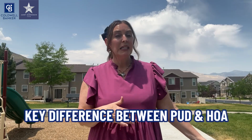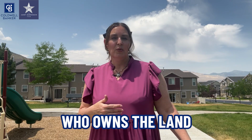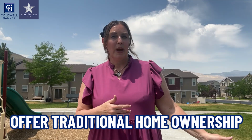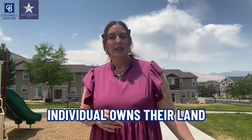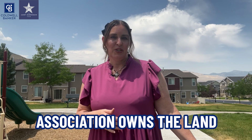So there is one key difference between a PUD and an HOA, which I said, but I'm going to repeat, and that is who owns the land on the property site. So PUDs offer a more traditional home ownership with the right of the structure than an HOA does. So in a PUD, the individual owns their land, lot, and common areas. In an HOA, the association owns the land on which the home sits.